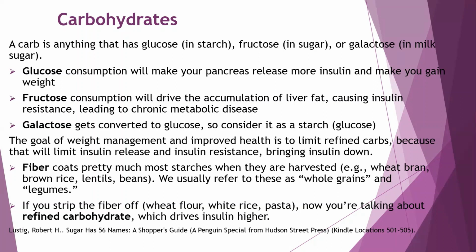So the goal of weight management is to improve health and to limit refined carbs, because that would limit insulin release and insulin resistance, bringing insulin down, and in this way, allowing us to access body fat stores and breaking that down.